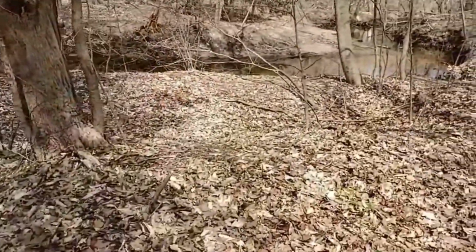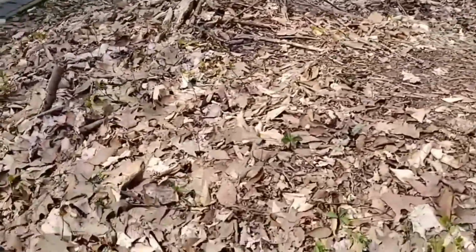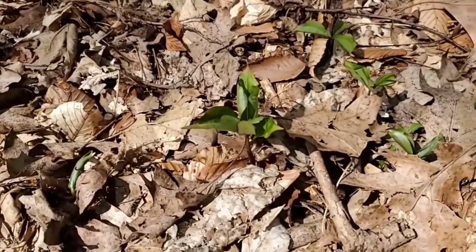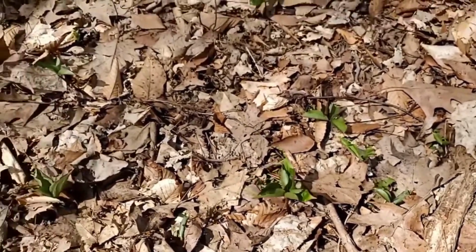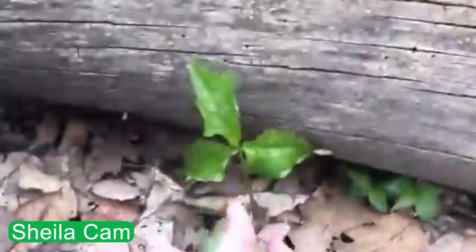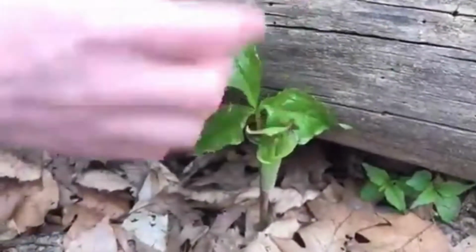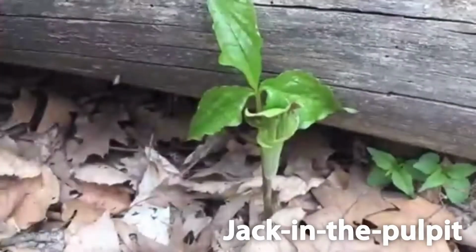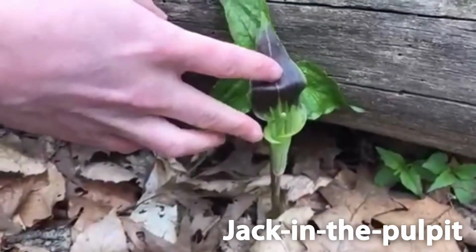There's some more, there's more trillium coming up. Oh yeah, I do see more trillium. There you go. The regular pulpit is very similar. It has three leaves, but it has a different vein pattern on the leaves. But if you look down here, there's those three leaves again. But then, if you look down here, you can see the flower. It's a little bit tricky. This one is Jack in the Pulpit. So it looks like there's a little person inside a pulpit there. That's how it got its name.